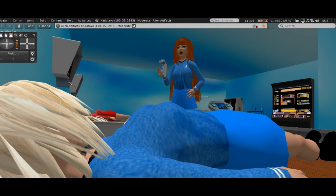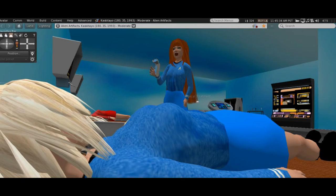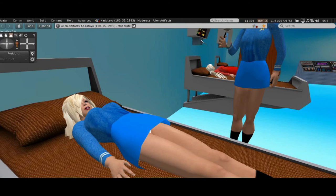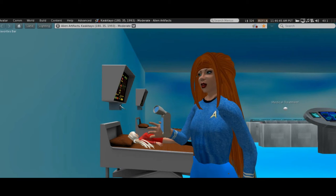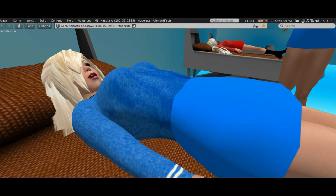Now just lie back, Maisie, and relax. I have a few procedures to perform. It might take a little longer because we are not used to your Martian physiology. What is this about anyway? I feel fine. It is what we call a checkup. It is a routine screening that all crew members, even the captain, have to go through. That's Starfleet policy. I hope it won't hurt.